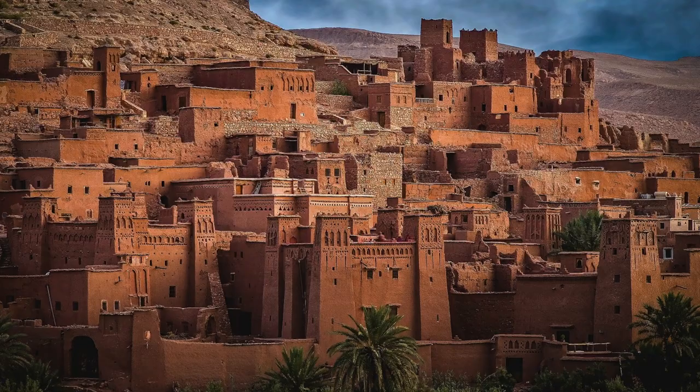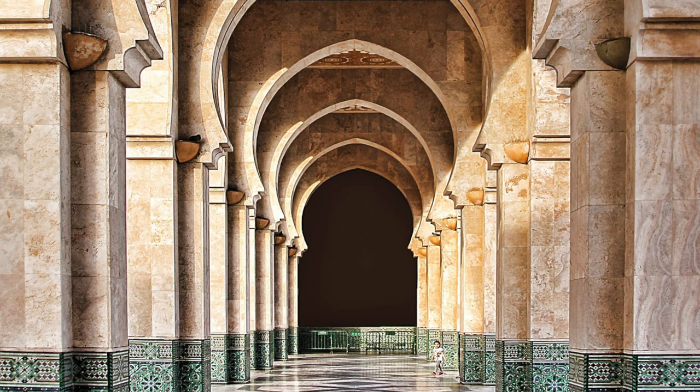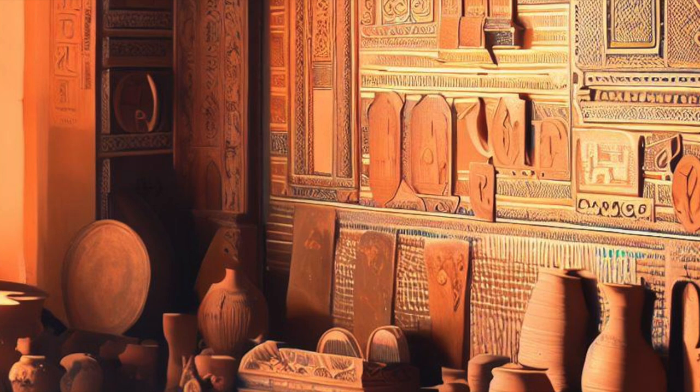The migration of Andalusian Muslims to Morocco after the fall of Granada in 1492 brought another layer of artistic inspiration to Moroccan art. They introduced a fusion of Islamic and European influences, giving birth to a unique artistic identity.